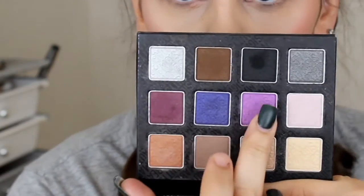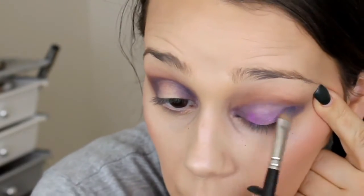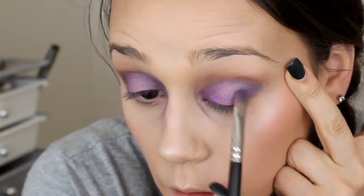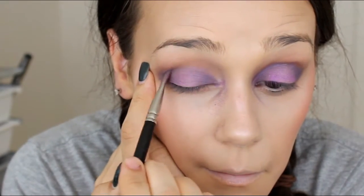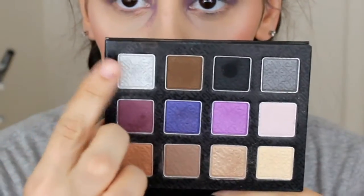But now I'm going to be taking the shade VIP, and I'm going to be dusting this all over the lid. I'm even covering the outer V and the inner V. And this is what I meant by a subtle spotlight eye. It's not a prominent one where there's a huge difference in the color, but I want there to be a slight dimension in the shape of a spotlight eye. Woo! That was difficult to say.